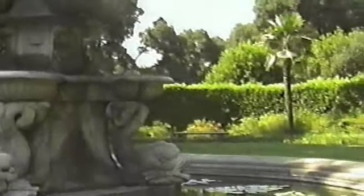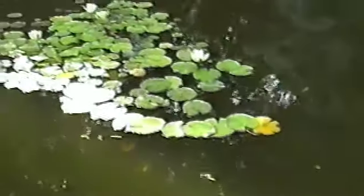Imagine this was somebody's home. At one point, Mr. Huntington owned a lot of the transportation systems in early California. Very wealthy man, to say the least.